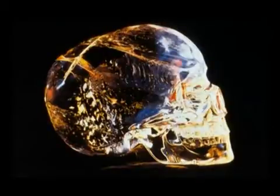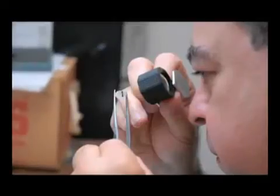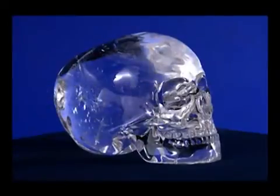5. Scientists calculated that the crystal skull could have been made without any equipment, by abrading it with a piece of diamond, but that this would have needed several generations over a period of some 300 years.